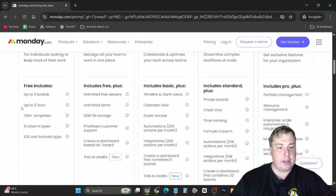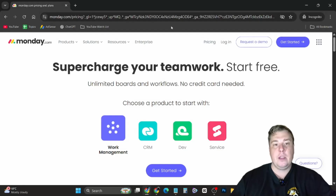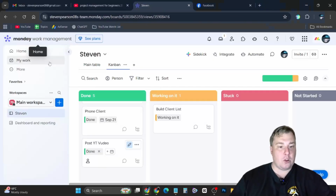You can have up to 3 boards, up to 3 documents, 200 plus templates, 8 column types, and it works on iOS and Android apps. With the paid plans, obviously you get more features, but the free plan is more than sufficient to actually start doing some project management. So this is monday.com.